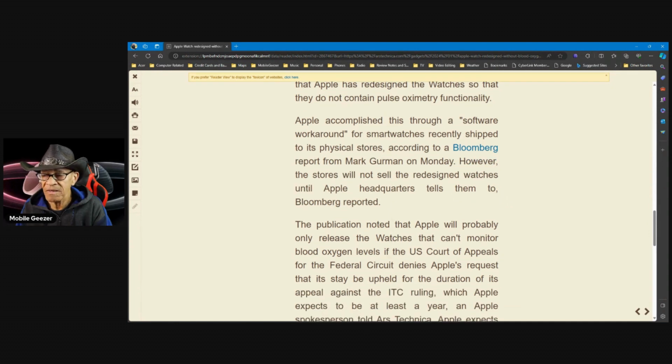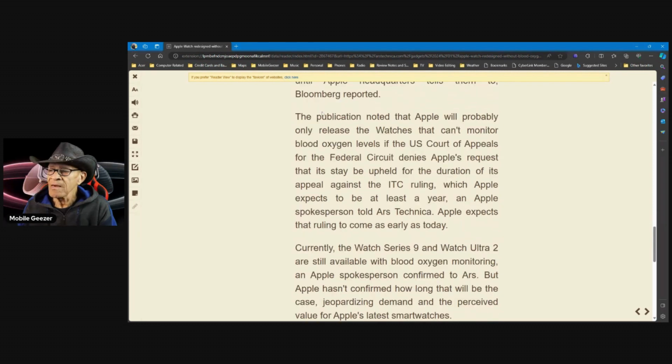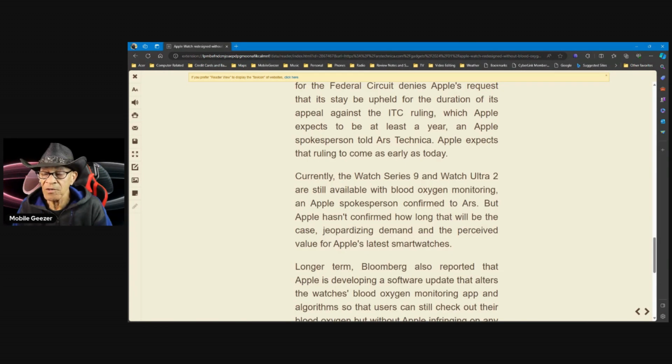And in the last update, I told you Masimo complained that redesigning software-wise would not be enough. They'd have to do a hardware redesign. Well, I guess they've changed their mind because they seem to be okay with what Apple is doing with the redesign in case they need to start selling that. The publication noted that Apple will probably only release the watches that can't monitor blood oxygen levels if the U.S. Court of Appeals for the Federal Circuit denies Apple's request that its stay be upheld for the duration of its appeal against the ITC ruling, which Apple expects to be at least a year. An Apple spokesperson told Ars Technica Apple expects that ruling to come as early as today. So as far as I know, no update has come through, so currently they can still sell those watches.